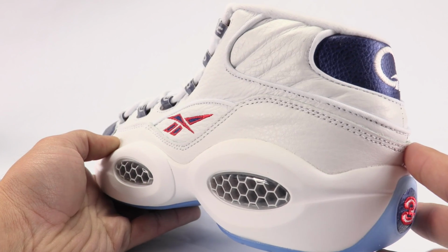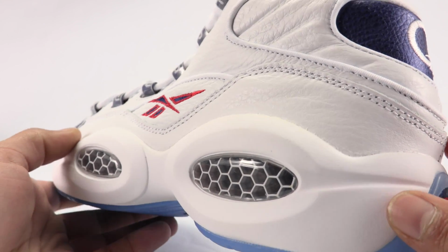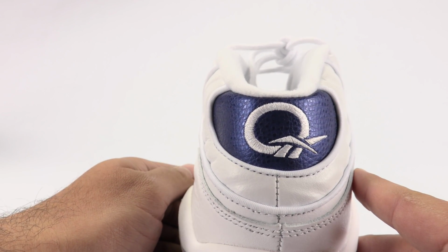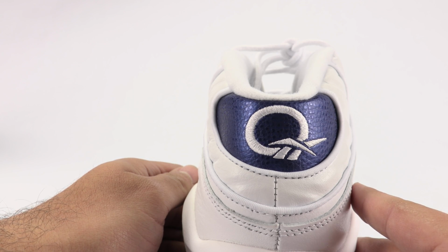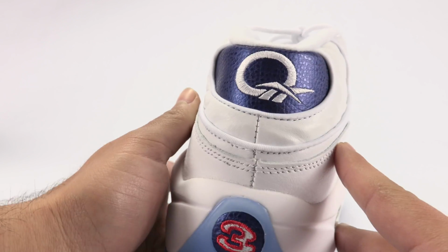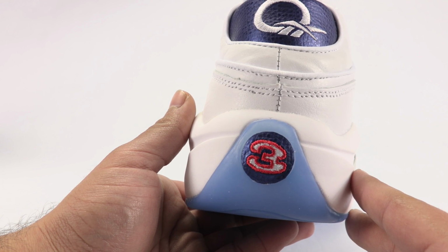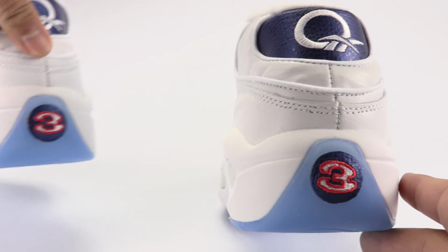Got them honeycombs in the midsole. So dope. And we got some more of that pearlized blue at the toe, the question, and Reebok branding done. And the number 3, as you guys already know, Iverson's number. A bit crooked on this one. Let's see if it's... this one's cool.